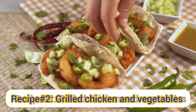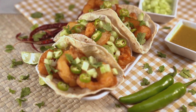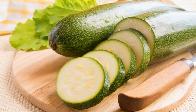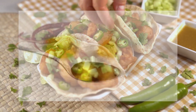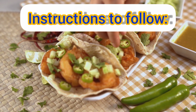The second recipe is the grilled chicken and vegetables. The ingredients to use are 4 boneless, skinless chicken breasts, 2 medium zucchinis, sliced, 1 red bell pepper, sliced, 1 yellow bell pepper, sliced, 1 red onion, sliced, 2 tablespoons of olive oil, salt and pepper to taste. And the instructions to follow are as follows.